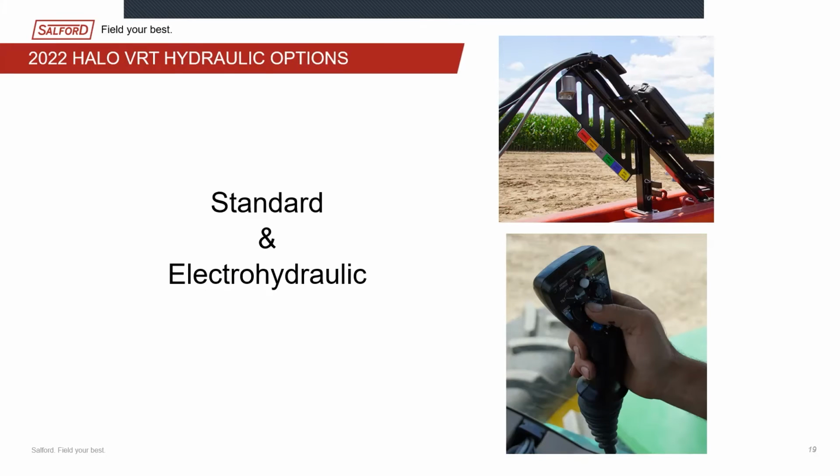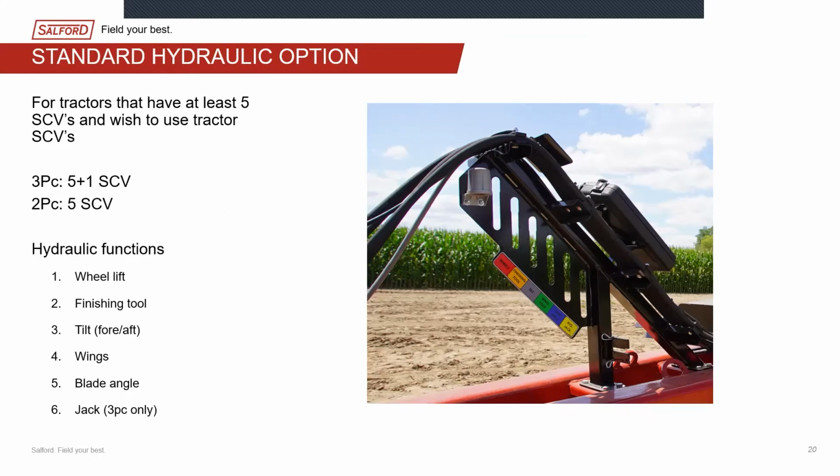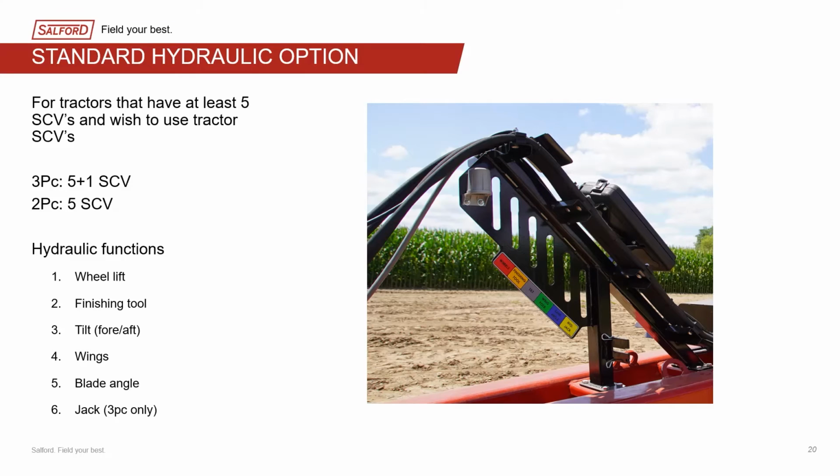So the 2 hydraulic functions that come with the VRT, or that you can choose between the 2, are the standard and the electro-hydraulic option. With a standard option, it's really meant for tractors that have at least 5 remotes or 5 SCVs, and it's meant for those operators that want to be able to use those SCVs. The 3-piece has actually six remote requirements, with one of those being the hydraulic jack.